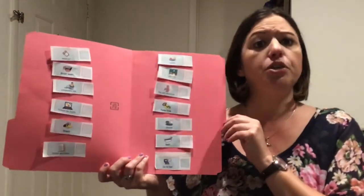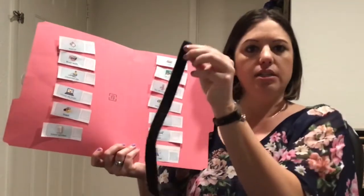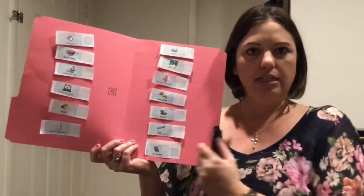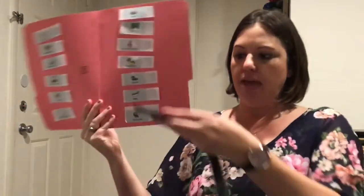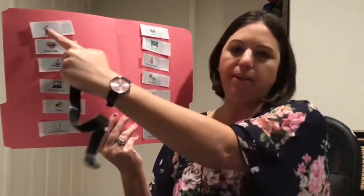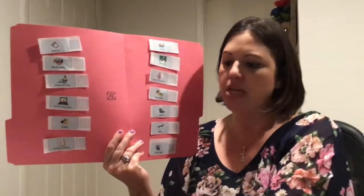If you are choosing to use Velcro, what I recommend doing is taking the soft side of your Velcro and putting a strip of it on each side of your folder as well as on the back. Then you'll take the rough side and put a little piece of rough Velcro on the back of each icon that can then be stuck to the strip that you've created.